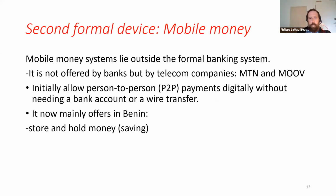The second formal device is mobile money. You may know more about mobile money than I, because the company running it in Benin is from South Africa, called MTN. There are two players in Benin, MTN and Moov. These are large corporations, so they're not small players, but they compete for the market, which is also a difference between Benin and Kenya. I'll come back to that later. It's not technically within the banking system. These accounts are offered by telecom companies, and it started in Benin as peer-to-peer or person-to-person payments without the need of a bank account or a wire transfer. So very convenient for that. Now it has evolved into a way to store and hold money.